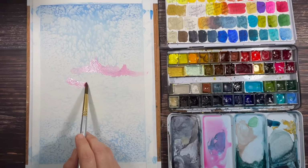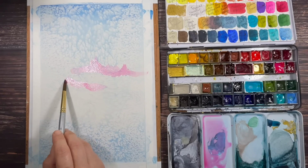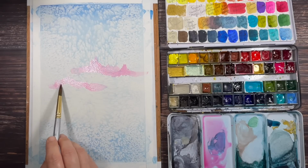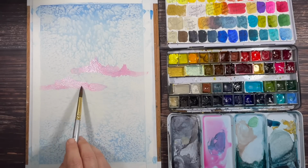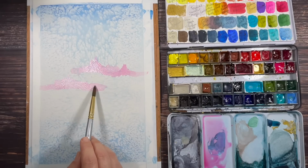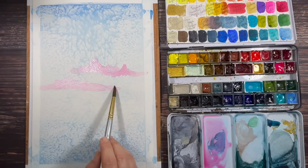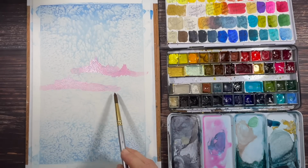So I'm starting with pink because I'm feeling a little bit more comfortable with that color, and this opera pink is a color that I really, really love. I'm keeping it fairly light just to start off because I want to preserve some of those marks that the salt left in the blue paint. And as I go along, I'm going to work on building my layers.